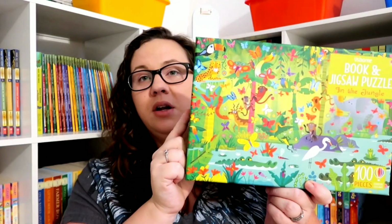Puzzles are a really great option. Some of our favorite puzzles are the large floor puzzles from Melissa and Doug, as well as we have really been enjoying the Usborne puzzles that we have. She got quite a few of these for Christmas. They are really great quality, and the majority of them also come with a puzzle book, so it gives her a puzzle and a book to do at the same time.